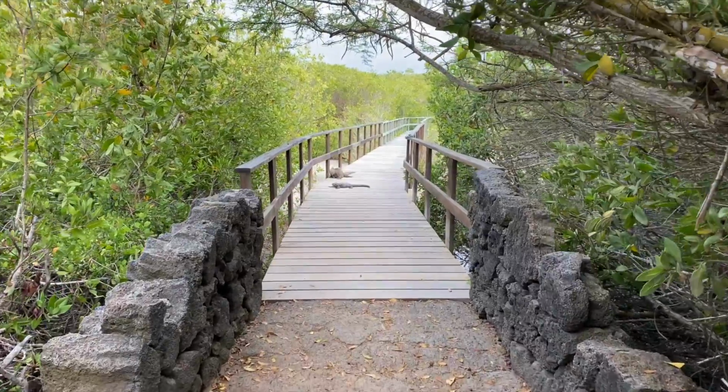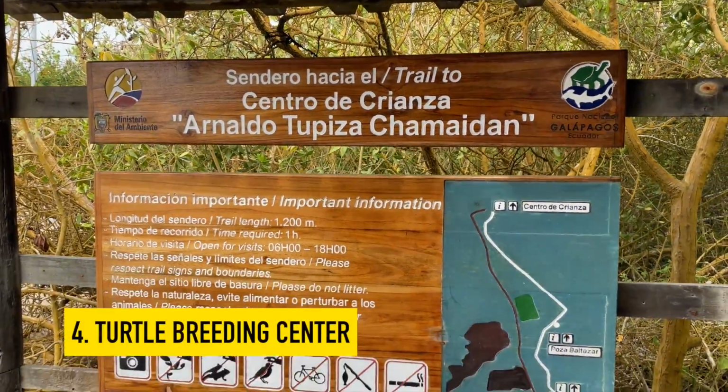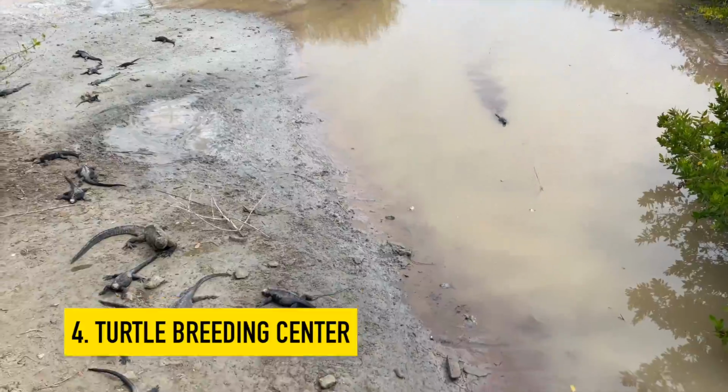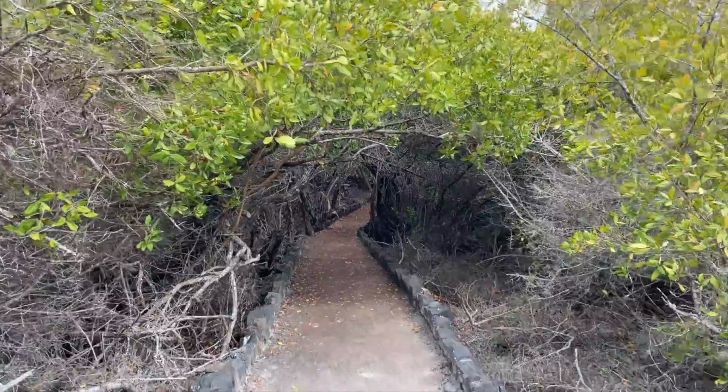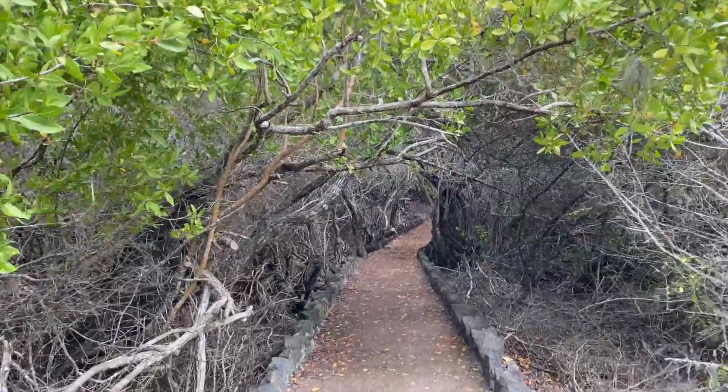The next day, we walked a trail to the Turtle Breeding Center, seeing dozens of marine iguanas and a canopy of trees along the way. This little part of the trail looks quite magical, like we're in an enchanted forest.